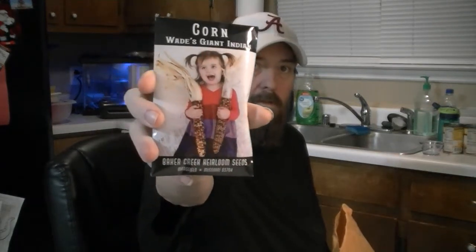This one, I grew up growing with my grandmother. Means a lot to me, got a lot of Indian blood in my family. And so I really wanted to grow these. I'm looking forward to this more than anything. This is my Wade's Giant Indian Corn. Can't wait to grow that.